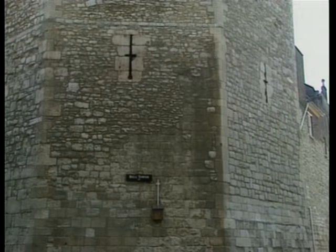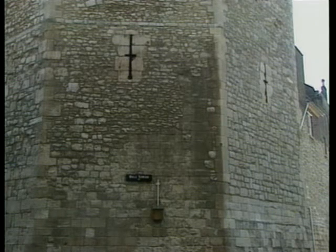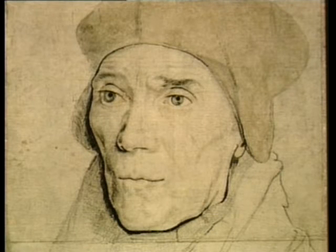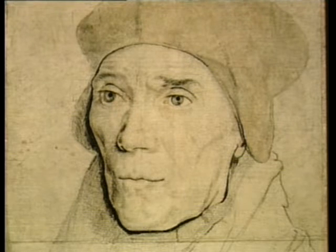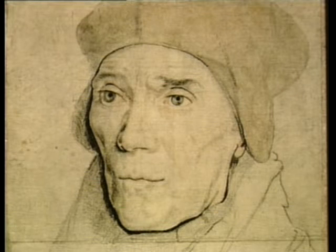Here in the bell tower were held two men who were later canonized, Sir Thomas More and John Fisher. Refusing to swear the oath of supremacy recognizing Henry VIII as head of the church was their crime. And when Henry heard that the Pope intended making Fisher a cardinal, he vowed that if the hat arrived, there would be no head for it. He kept his word, and Fisher was executed in June 1535.